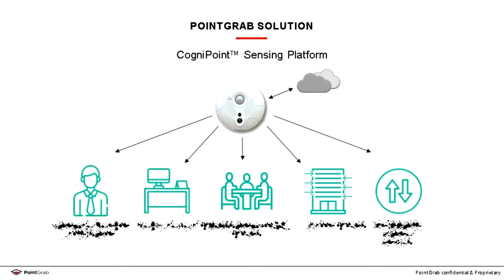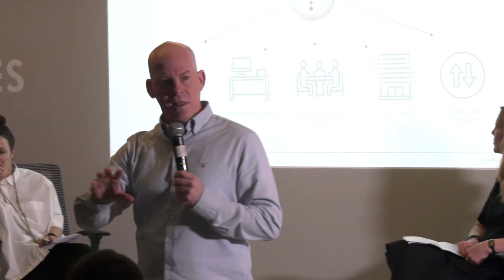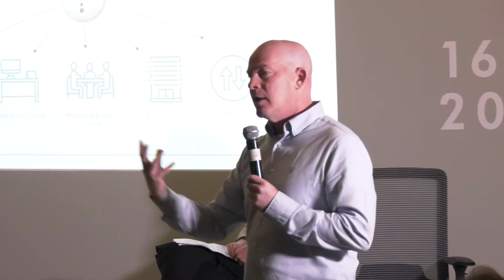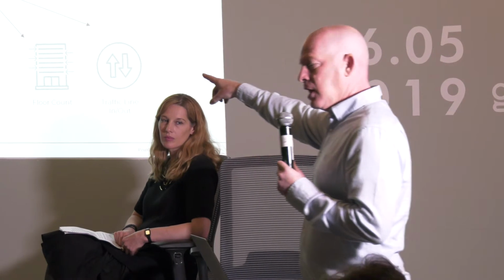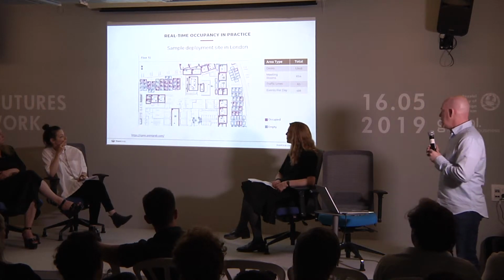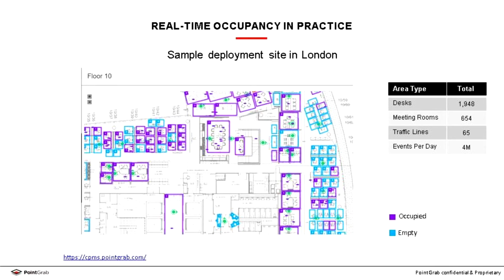Whether you want to know how many people went to the cafeteria, where they are located, if there are two different desks in the cafeteria, which one was more attractive, if we're sitting in a meeting room, where the majority of the people are sitting, and if we're sitting in a hot desking area or open space, how many people actually come and sit in the space. This is a screenshot of what is currently our biggest site, but hopefully in three months it will not be. That's the Deloitte offices in London.